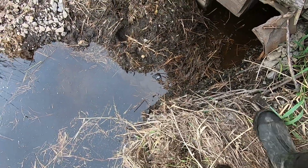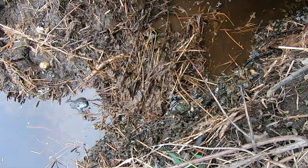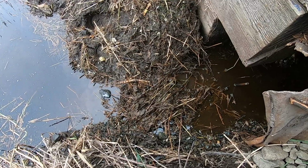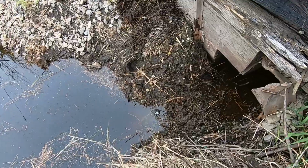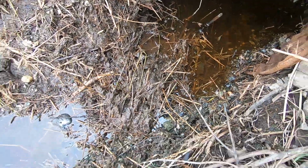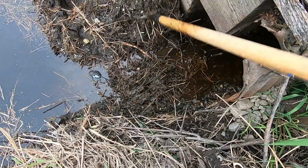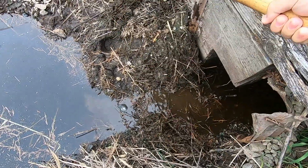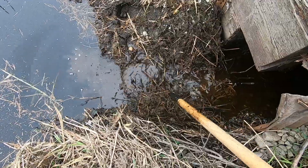Actually, we're gonna leave this for a second. I want to see how much water builds up. This is gonna be kind of cool. We'll play the beaver for one part, see how much water we can stack up in here. It's actually been like a minute or two. It hasn't really changed that much. It's kind of just staying the same, so I'm gonna remove it. Oh man. That's a pretty good amount of material though.